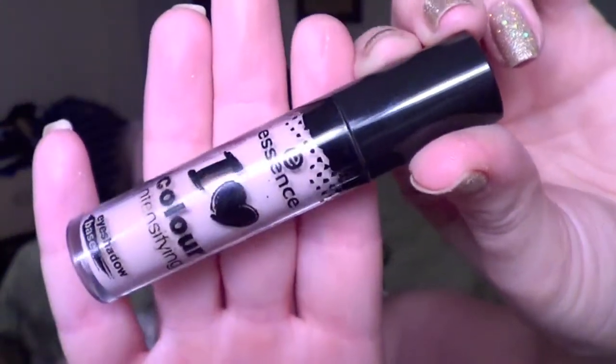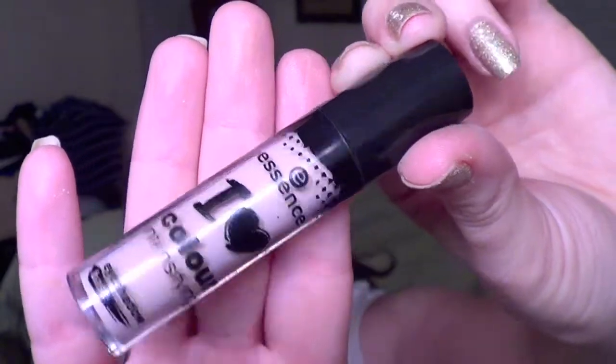You guys know I recently hauled this in my last Ulta haul, and this is a really good eye base. It's a very cheap, affordable brand. Essence has a lot of great products. I really need to do a top 10 favorite Essence products because prior to this year, I never used Essence. I always thought, oh, that's just the cheap little end cap brand that isn't really that great, but there actually are a lot of really good products for very affordable prices that really work. So this is definitely one.